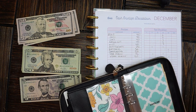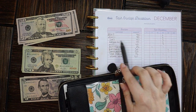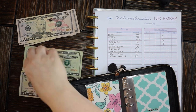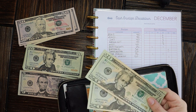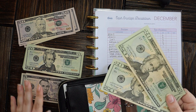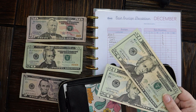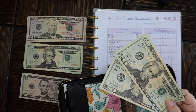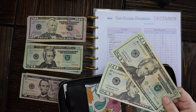Next up, I have gasoline. So I'm just going to check this off so I know I added it. Gas is also going to get $40. Also two 20s. That's what works out for me. Typically I don't use all of this $40. It doesn't take quite that much to fill up my gas tank right now. I have a Subaru Forester, and gas prices in Michigan are relatively low right now. They're not the lowest they've been in recent months, but they're definitely not the highest either.